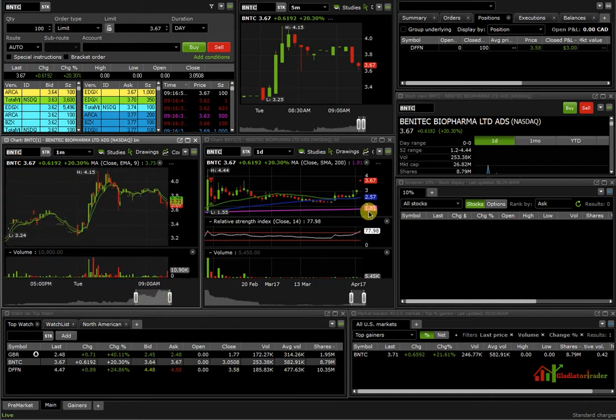BNTC is another one. Let's see the news on it. Both of these ones are kind of high on RSI as well, so they're a little overbought. Again, same thing with BNTC, preclinical data.